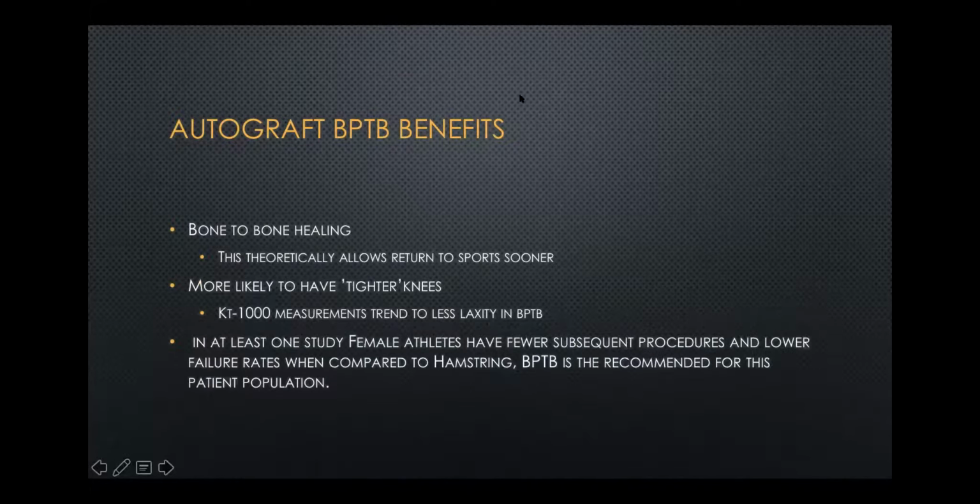The reason is that the benefits of bone-to-bone healing theoretically allow return to sports sooner. They're more likely to have tighter knees. When we talk about tighter knees, we talk about the KT1000, which is basically an arthrometer and a knee laxity testing device. It was designed to measure the anterior translation of the tibia while maintaining the femur position. The measurements on the KT1000 arthrometer tend to be less; there's less laxity in the BTB. In at least one study, female athletes had fewer subsequent procedures and lower failure rates when compared to hamstring. BTB is recommended for the young female athlete.